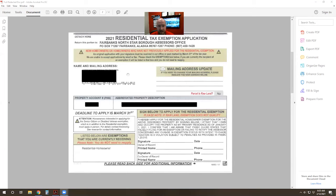So let's look at the second page. Whoops. Here we are for the second page, or not really second page. What you'll see is these two pages are joined with the perforation at the top. So you'll see again your name and mailing address, your property account number, your abbreviated property description. This is the page that you rip off at the perforation and then send in to the borough. You can take it in person if you want, but these are all options.